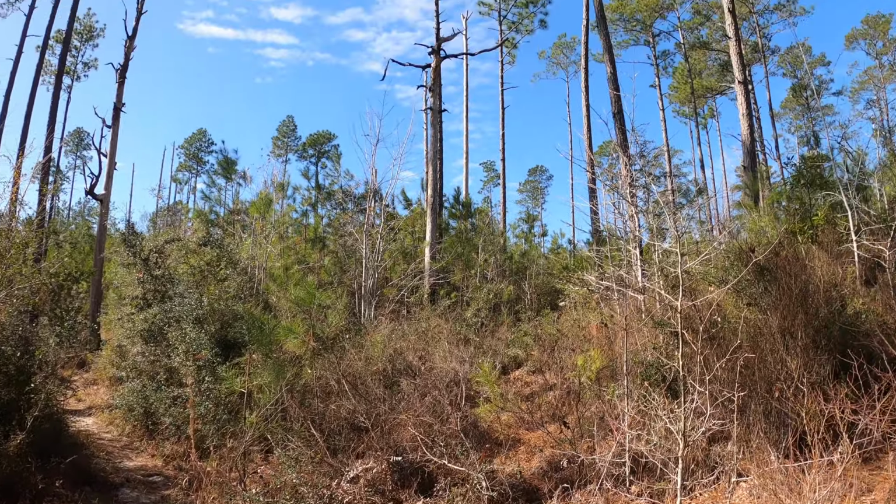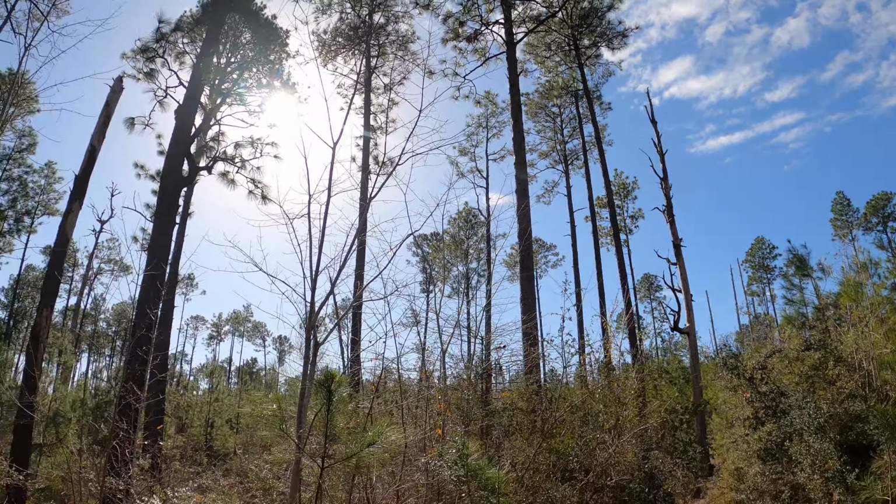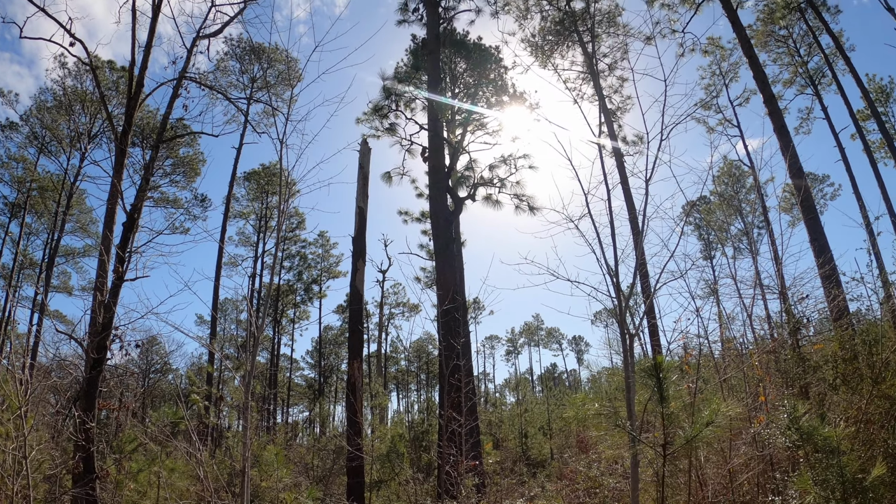So many dead trees. What happened to them all? There's more dead ones than alive ones.